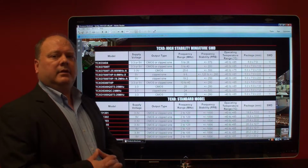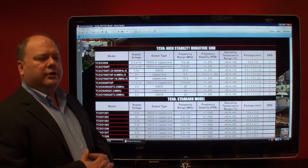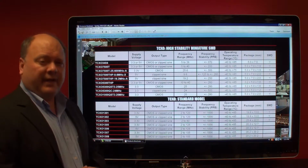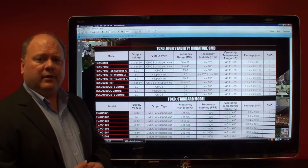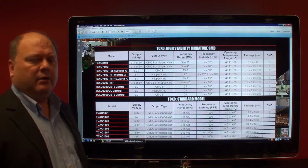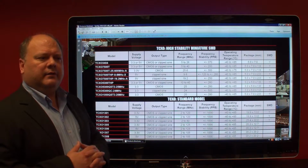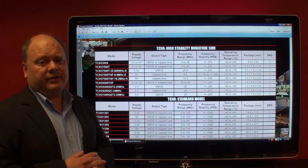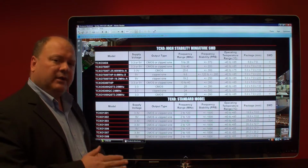I want to talk about our very high stability TCXOs in surface mount packages, mainly units that are better than plus or minus 0.5 ppm, or plus or minus 500 parts per billion stability over, say, minus 40 to 85. Very stable. Less than 0.5 ppm, or plus or minus 500 parts per billion. We can offer products as high as 50 megahertz in 5 by 7 millimeter, and as high as 50 megahertz in 5 by 3 millimeter, with stabilities significantly below half a ppm.